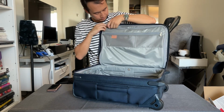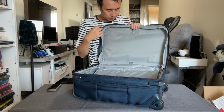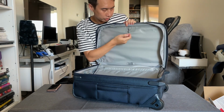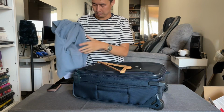And then this is the second compartment here. I think you can put your t-shirt here, yeah. This is for a collar, not t-shirt, collar shirts. So you can put your collar shirt here, so you can actually put a hanger here, and you hang your collar shirt. So let me demonstrate.